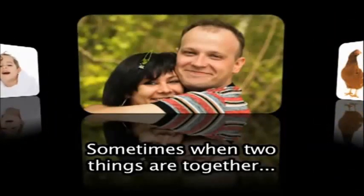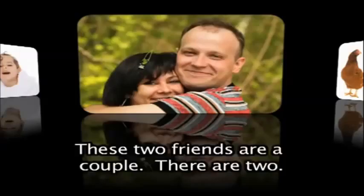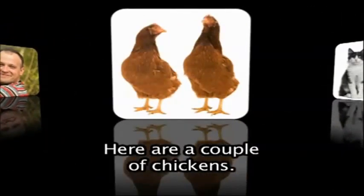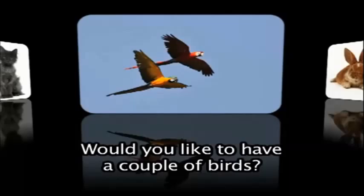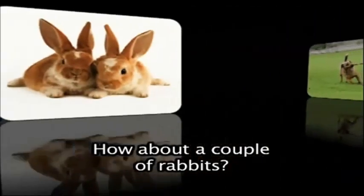Sometimes, when 2 things are together, we call them a couple. These 2 friends are a couple. There are 2. Here are a couple of chickens and a couple of cats. Do you have any pets? Would you like to have a couple of birds? How about a couple of rabbits?